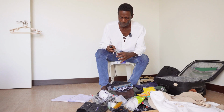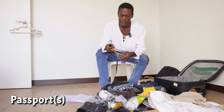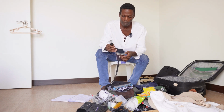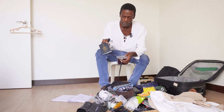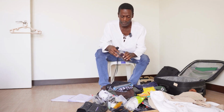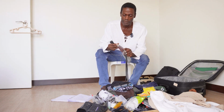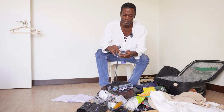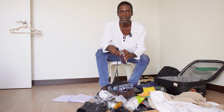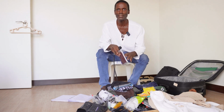Next is my passport, or my passports. Last time I traveled in 2018, I only had my new Jamaican passport. I didn't bring my old one. So I wanted to make sure I brought it this time, because this one has a history of certain other countries I've visited, and sometimes it can help, especially if you're traveling on a new passport. Sometimes it looks a little suspicious if you're going to certain countries.